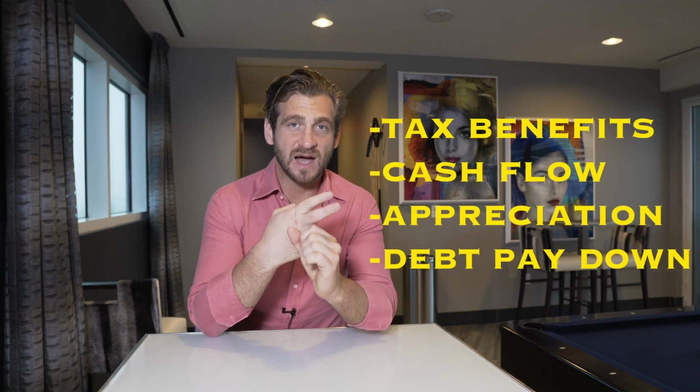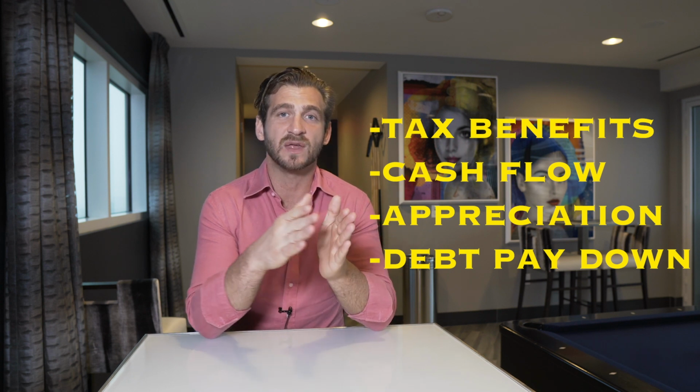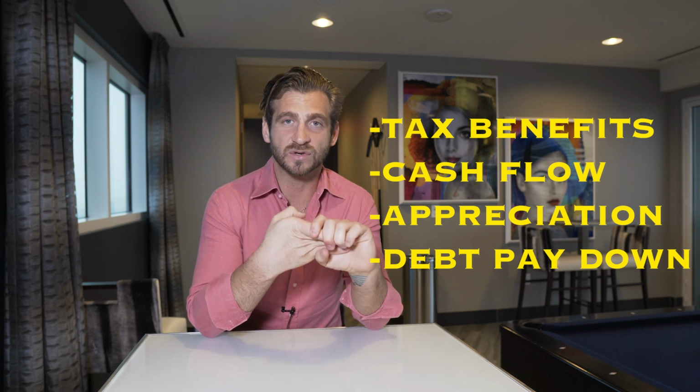So a traditional real estate investment, the best one that you can get is typically a 3-bedroom, 2-bath. You can do a 3-bedroom, 3-bath, but the reason why is that we're talking about appreciation. And so in Airbnb or traditional real estate investing, you got 4 key factors in how you can create wealth. You have tax benefits, you have cash flow, you have appreciation, which is basically how much you bought the house for and then how much it's worth over a period of time. And then lastly, you have debt paid down by the renters.